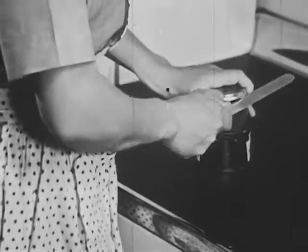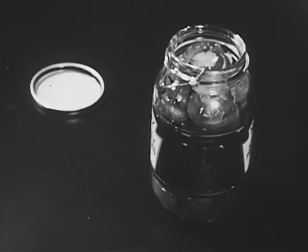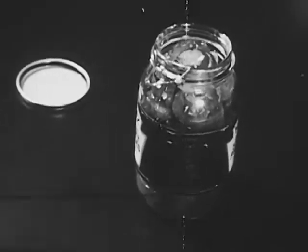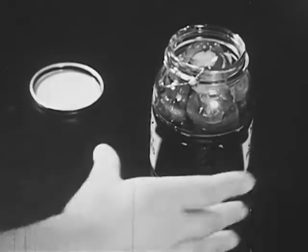Many excellent foods are preserved in glass containers. Should one break, throw the food away. No matter how safe it may be, the danger of broken glass fragments is too great to be disregarded.